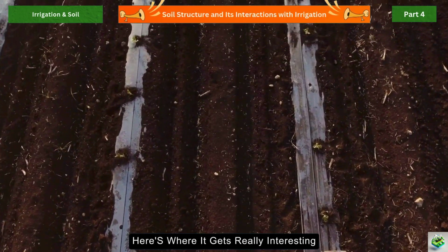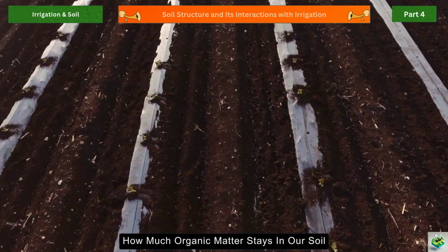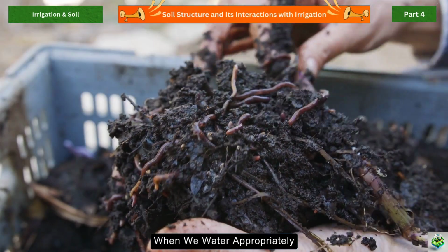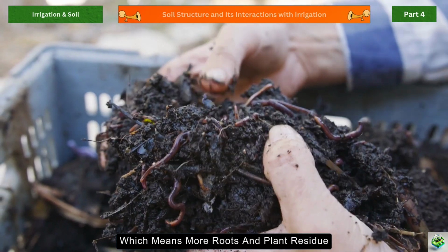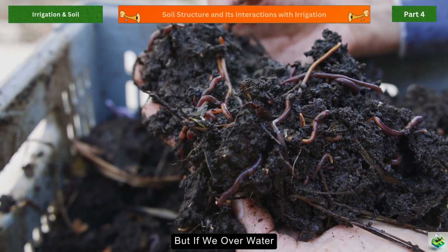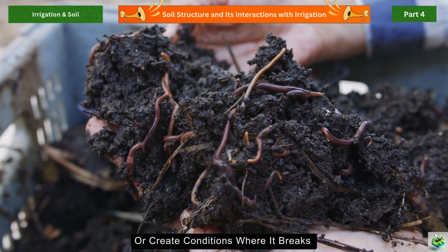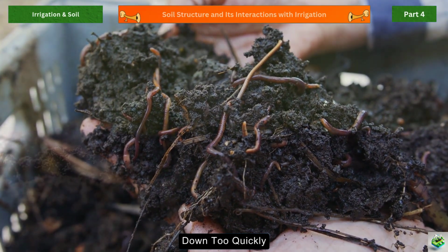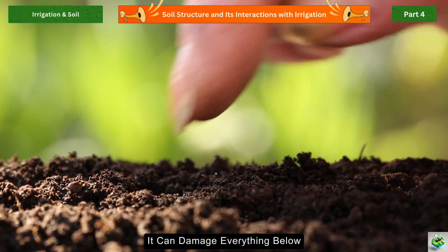Here's where it gets really interesting. The way we irrigate actually affects how much organic matter stays in our soil. When we water appropriately, we encourage plant growth, which means more roots and plant residue adding to our organic matter bank. But if we overwater, we can actually wash away organic matter or create conditions where it breaks down too quickly. It's like having a leaky roof in our building. It can damage everything below.